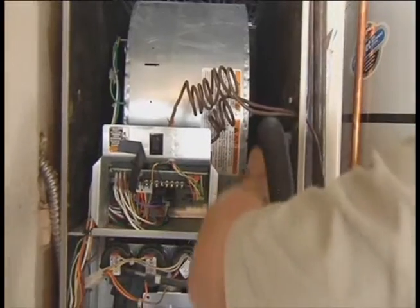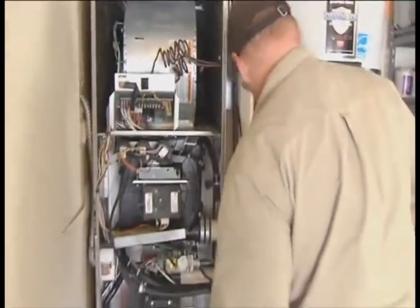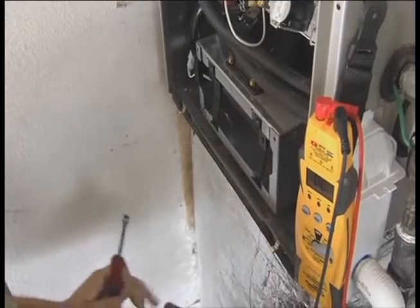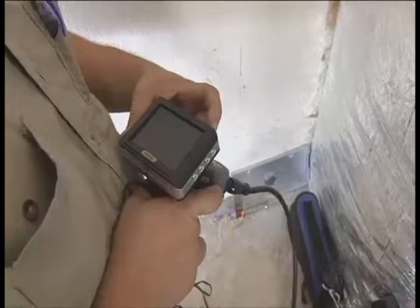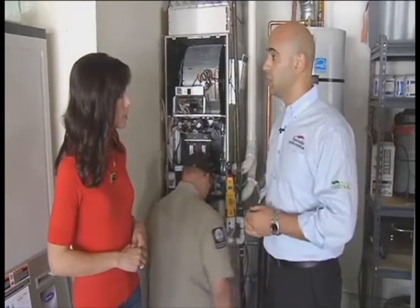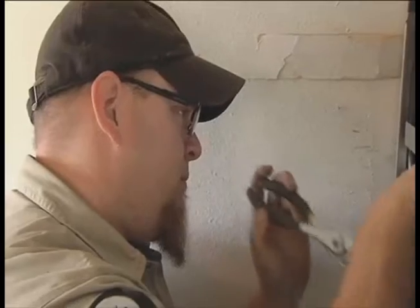What goes into this? What should a homeowner expect to have done? Well, cleaning is a big part of it. For instance, here John has been cleaning the burners, cleaning the blower motor. He's going to inspect the heat exchanger. The heat exchanger could possibly, at certain times when the older the furnace gets, might have cracks. Cracks that develop can release monoxide into your home. So it's always a good idea to have our guys do a full evaluation.